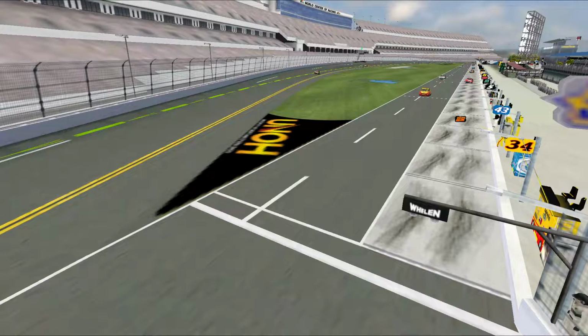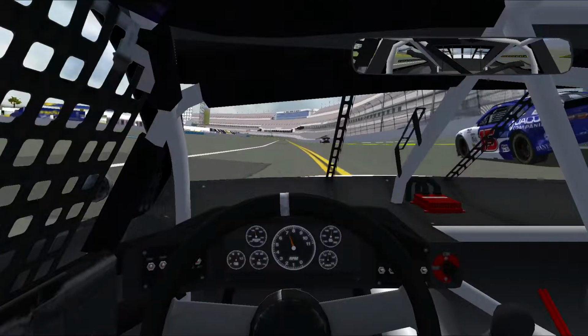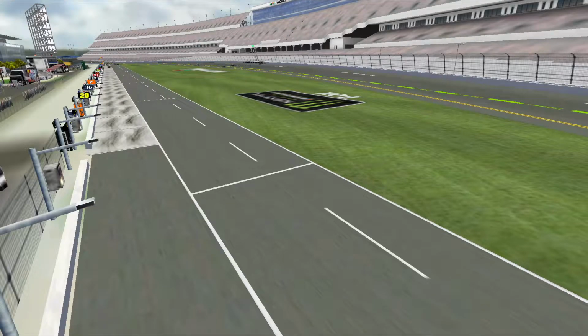We have Kevin Harvick. Joe Logano's in here. There goes Kevin Harvick exiting pit road. We'll see when Denny Hamlin comes in. Denny Hamlin's coming in now. What does this change? This could change a whole lot. We're at 10 laps to go.